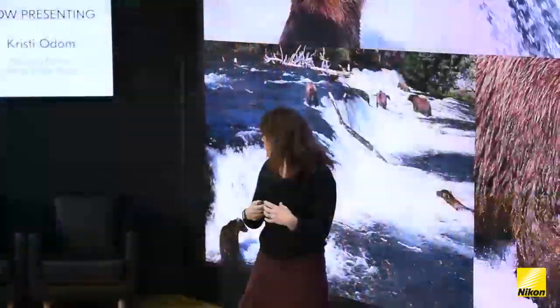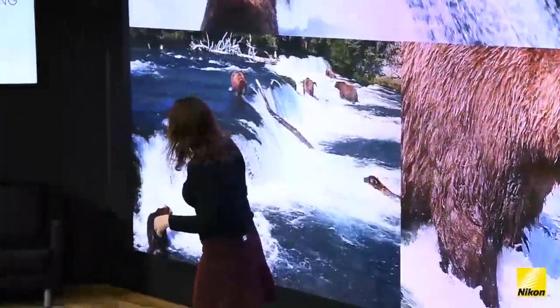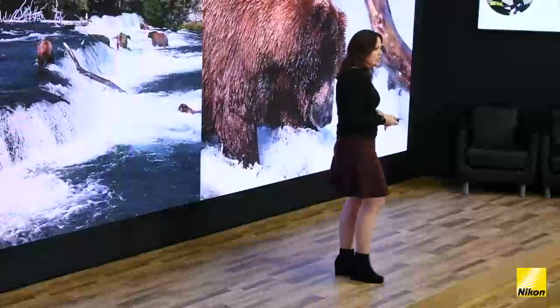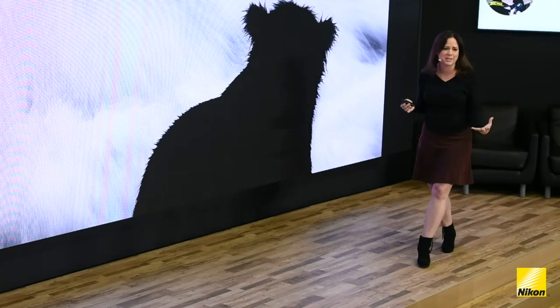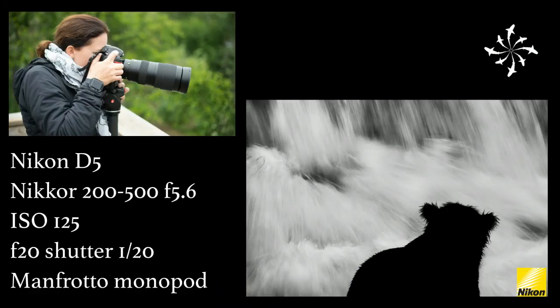So the first shot that I did was this guy. I was really fascinated. He was closest to the camera, had this great water coming around. I slowed that shutter down, and I took this image, which I absolutely love. Once again, I'm so obsessed with shape that I did expose for the water, and I silhouetted him. I shot this with my Nikon D5, my 200 to 500 5.6 lens.